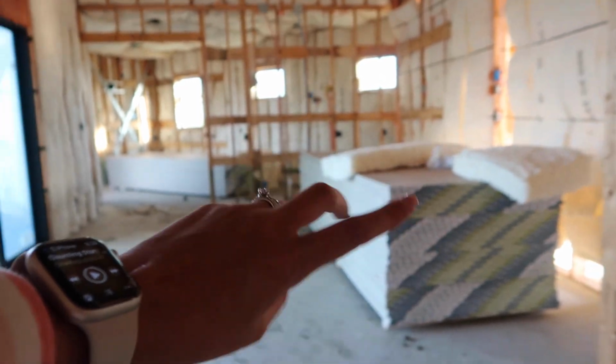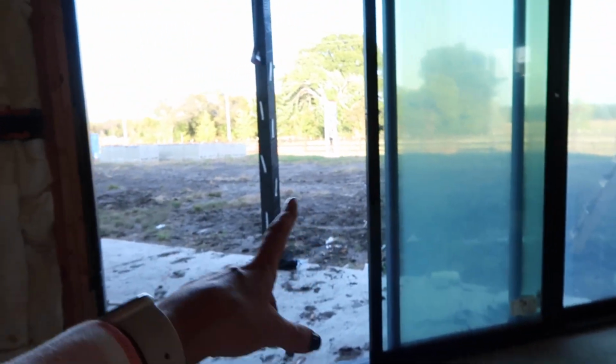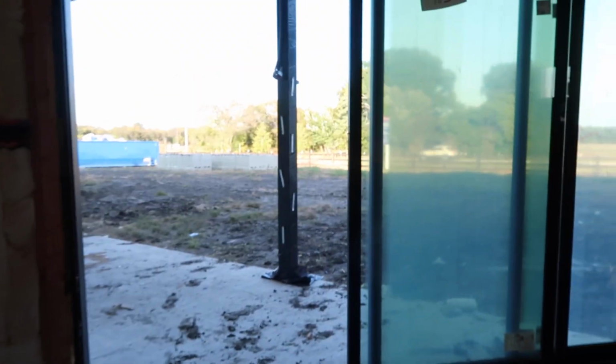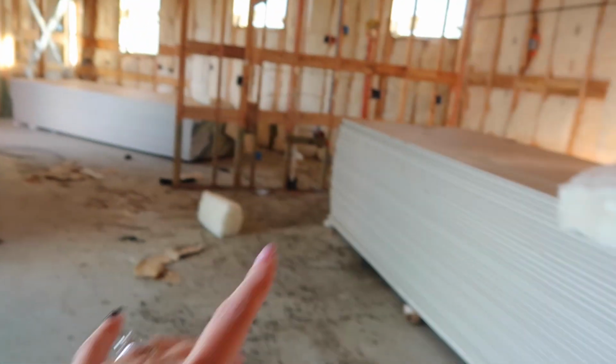So this is the entryway into what is titled as our game room. There will be barn doors that slide on either side, vaulted ceilings, another set of sliders. I think these are 12 feet. So yeah, 4 feet wide doors.